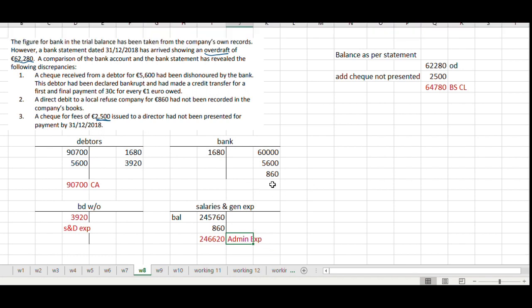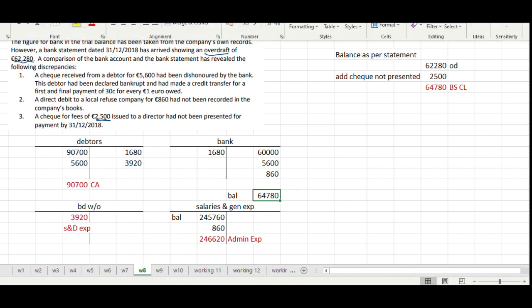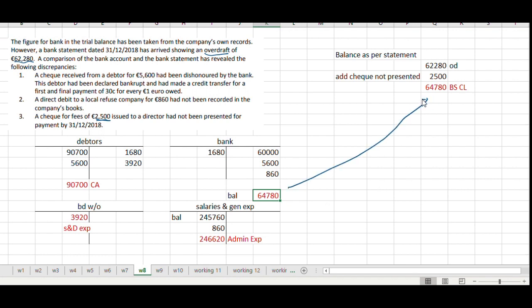admin expense. And when we balance this bank account now, you're going to end up with a balance on the credit side of 64,780. And lo and behold, if we look up here, it's the same figure, so we know we have done things correctly. So 64,780 is our bank overdraft figure, 90,700 is our debtors figure, 3,920 bad debts written off, and 246,620 salaries and general expenses. That's a common note in a company account.